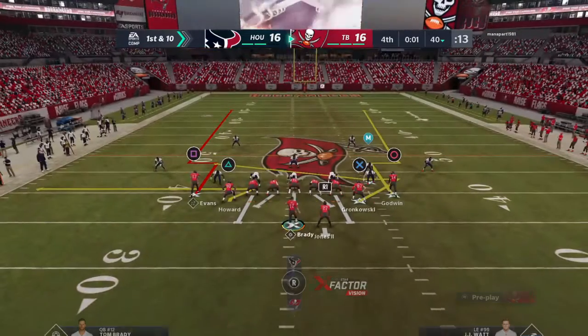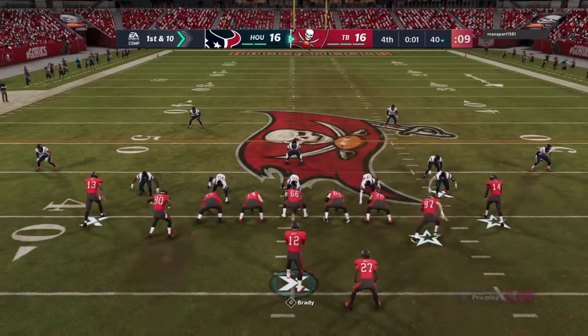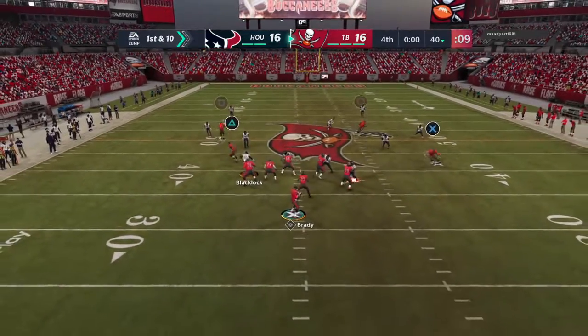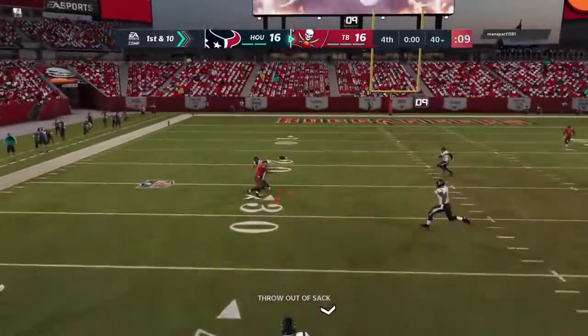The Tampa offense ready to get their drive started. Tie game, probably time for one final play here. What do you do in this spot? Now you're thinking about Hail Mary. You've got to find a way to heave it all the way towards.